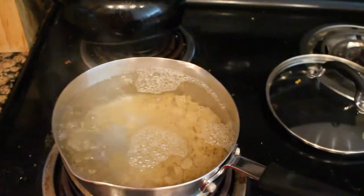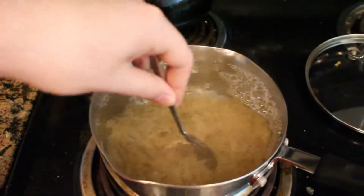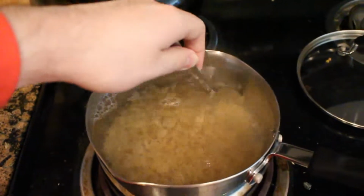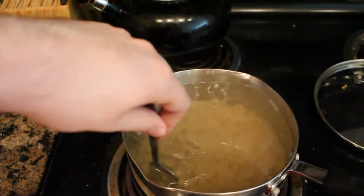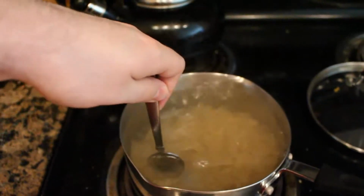Oh, I was hoping for glitter or something wacky when it came out. Though, that probably wouldn't be good because I definitely need to eat. I'm pretty hungry and this is going to be my lunch whether it's good or not. And glitter's not necessarily the most edible of things.